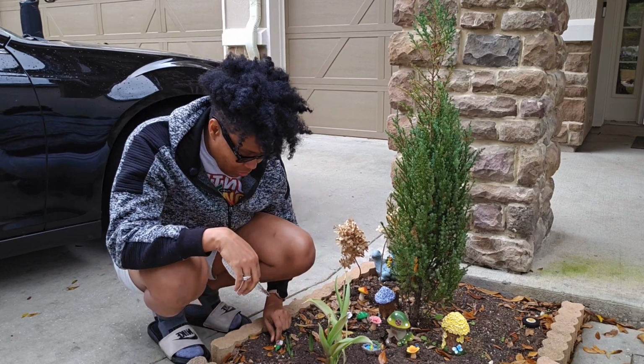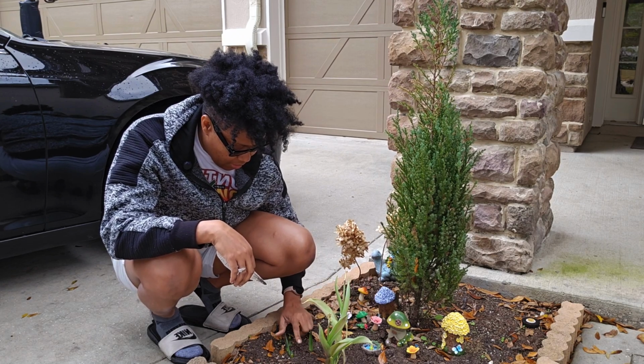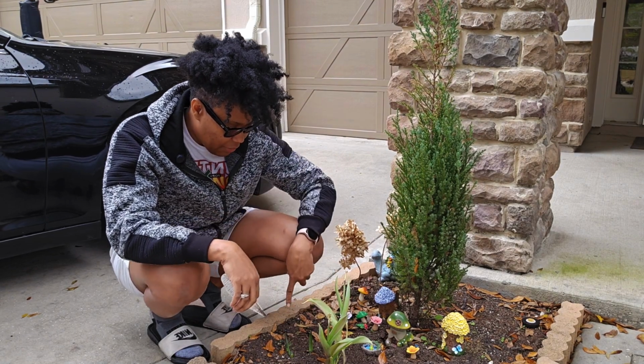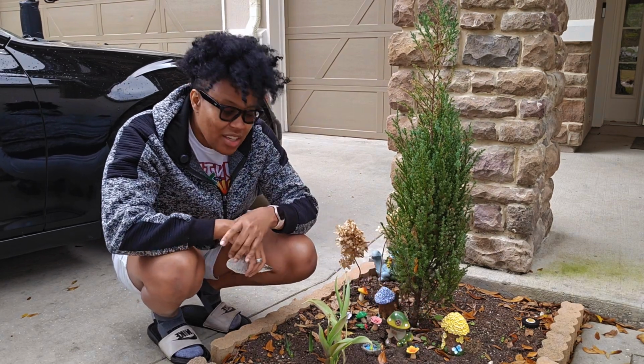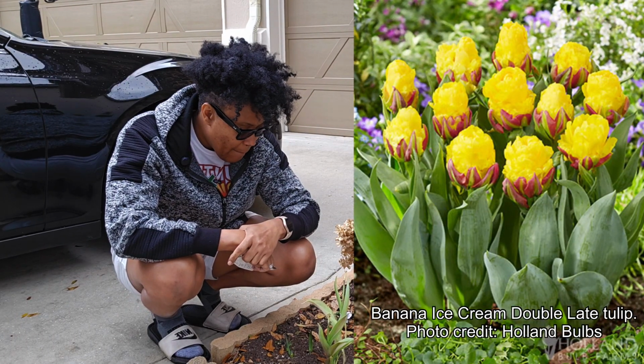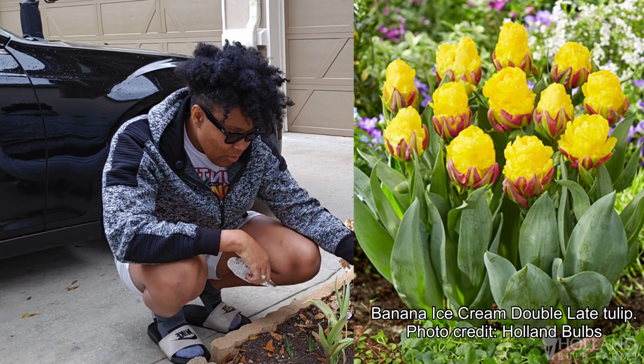However, before I decided to do a fairy garden, I actually have some bulbs in here, and let me give you an update on that. I have daffodils here, and I also have this tulip over here. It's actually a yellow tulip, banana something. I'm going to put a picture on the screen so you can see it. This one looks pretty good.